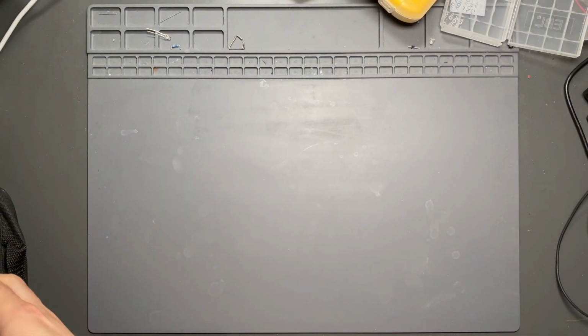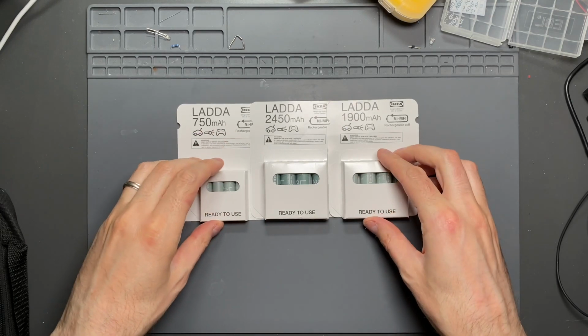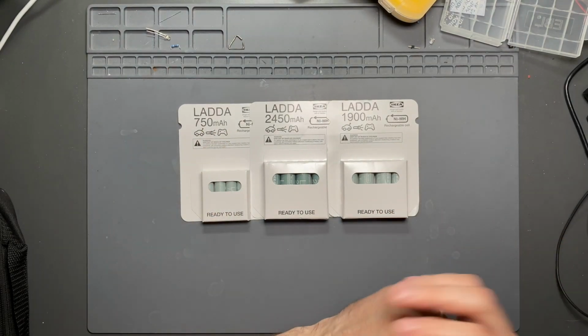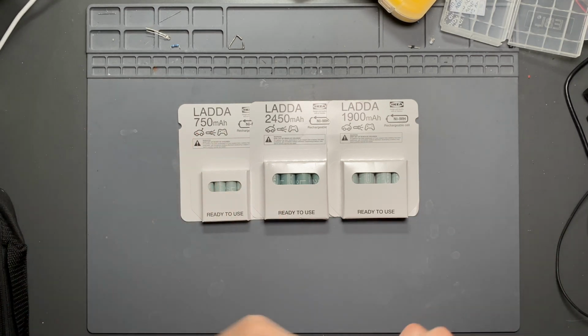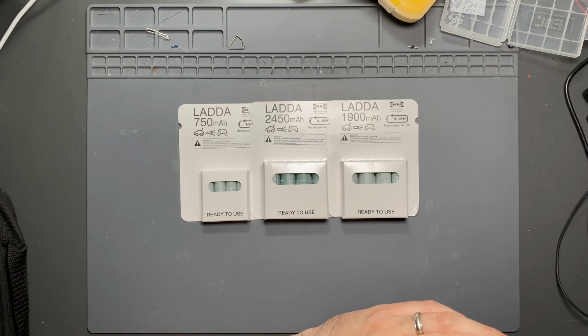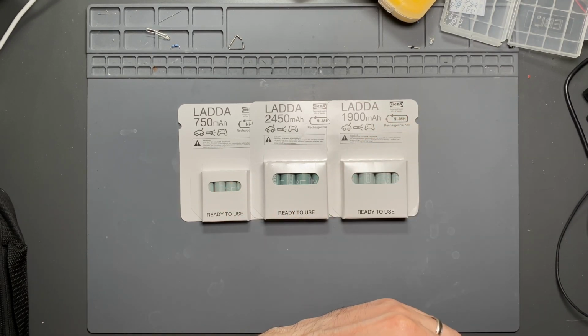I finally got them. The new gray IKEA LADDA cells. I thought I'd start off with just making a few points about this version of the cells, as testing does take some time. It's not something I can just knock out in a couple of days, so it's going to be about a week or two before that comes out, because it has to go through the full cycle of testing before I can show any of that information.